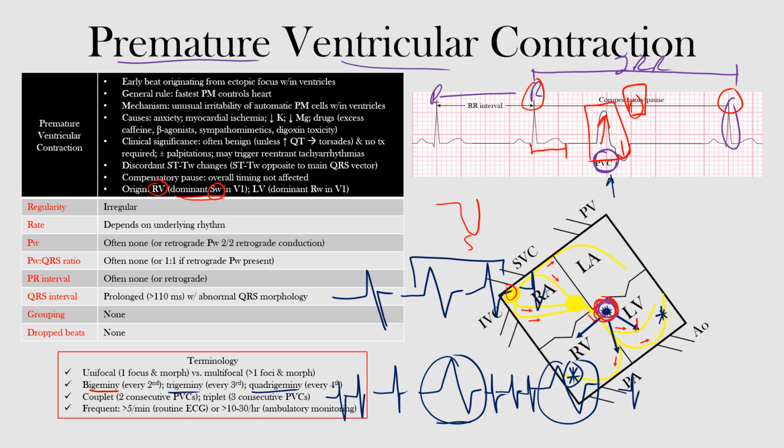The underlying rate of the rhythm will determine the overall rate. Remember, the P waves are often not present, but you could have that retrograde P wave if you have that retrograde atrial conduction where it goes backwards. In that case, you will see that abnormal P wave axis. Again, the P wave to QRS ratio, you often don't have one because there are no P waves present, and that's the same thing with the PR interval. No PR interval because no P wave present, unless you have those retrograde P waves, then you can consider them.